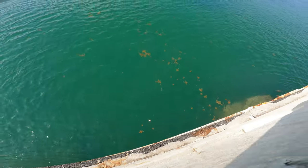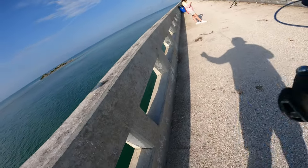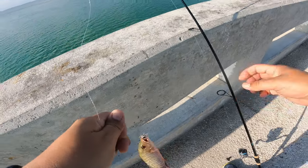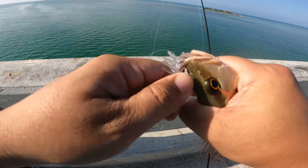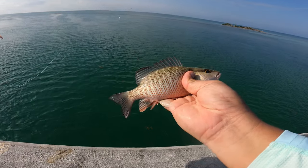There we go. All right, so our first fish on the Savage Gear, a little mangrove snapper. He ate a not-real shrimp, so this guy's small. Please don't destroy my bait. So first fish in the Keys, little mangrove snapper.